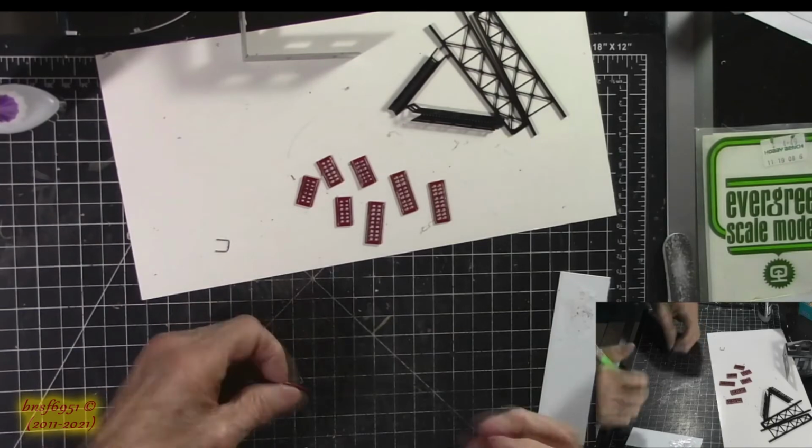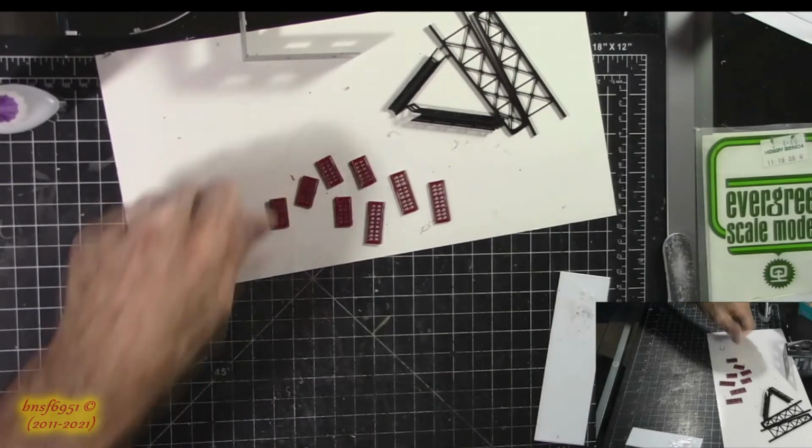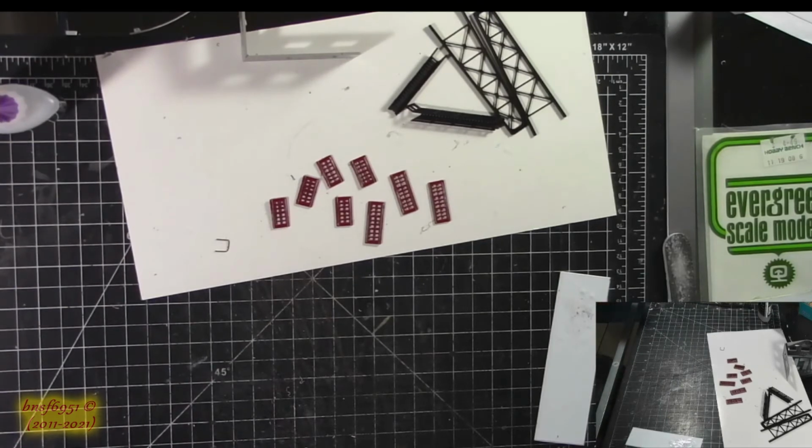Anyhow, I don't think that this red for the windows is very prototypical for this type of industry, but I thought it looked good, and so I got in touch with Mr. Mel, and he said go for it, and I said okay, and so here we are. Alright, I'm going to take a break now and get set up to do the gluing part of this, and we'll be back in a few minutes.